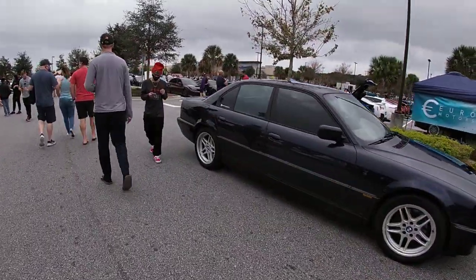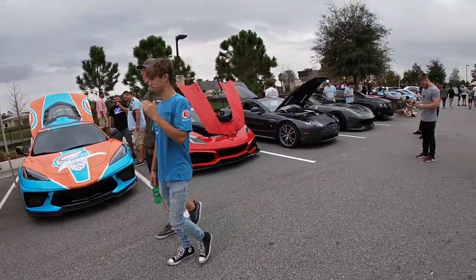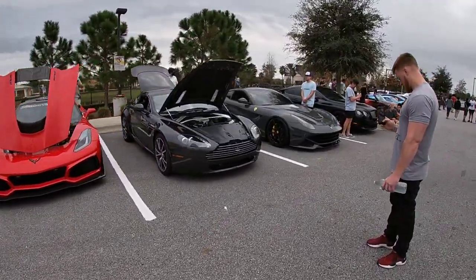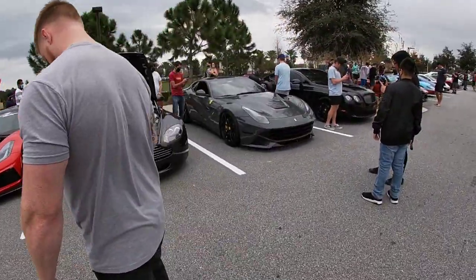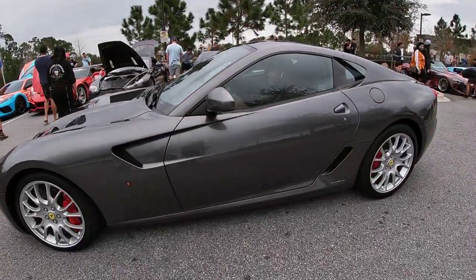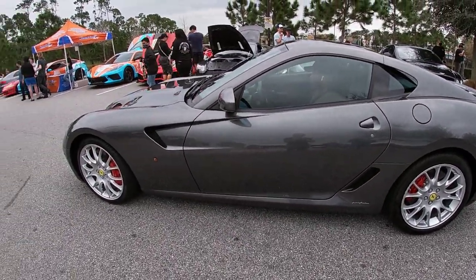740. C8, C7. That's the Aston Martin that flew by us. Oh, look at the F12. Bentley. I had never seen one of these in person. Wow.